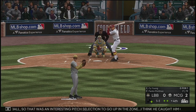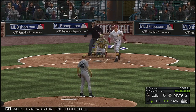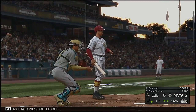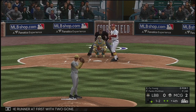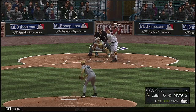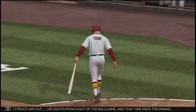Into the box now, Cy Young. One and two now as that one's fouled off. Bench. The runner at first with two gone. And he struck him out. His eighth punch out of the ballgame. And that one ends the inning.